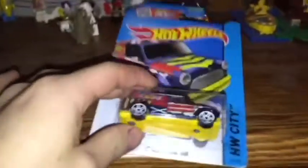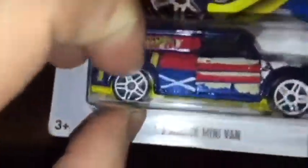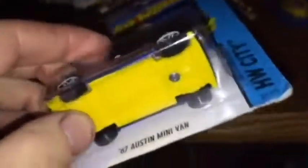Today we got the 67 Austin Healey minivan. It's a British car. It's pretty nicely decaled, has the Hot Wheels logo right there, I think that's the Spanish flag, and yeah, the wheels roll nice, they're nice bearings in there.